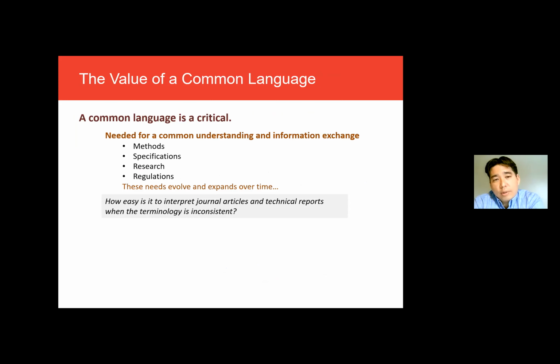So the value of a common language, as I've mentioned, is very essential, and you'll be hearing more about this today. This is perhaps the most fundamental of all the different types of standards that we have, and it relates back to communicating. Even today, when we think about things that might appear to be simple, what one word means to one community is still very different to that of another. And so ensuring that in the area of nanotechnologies and nanosafety, we understand what we mean when we say certain things is really key.